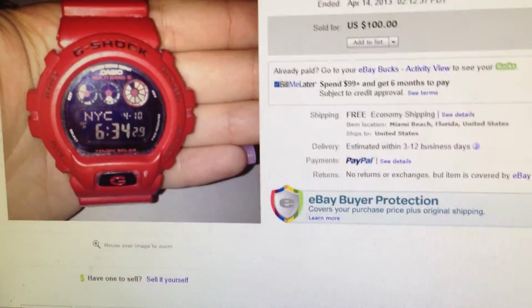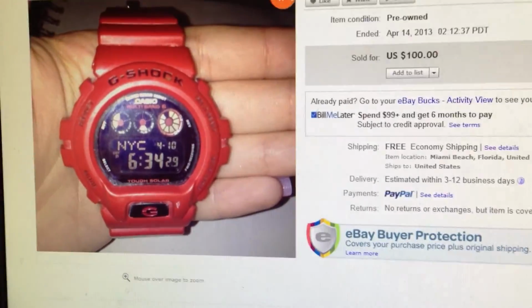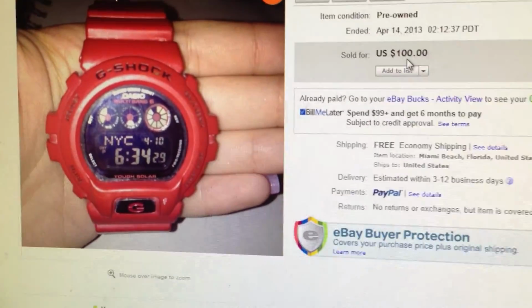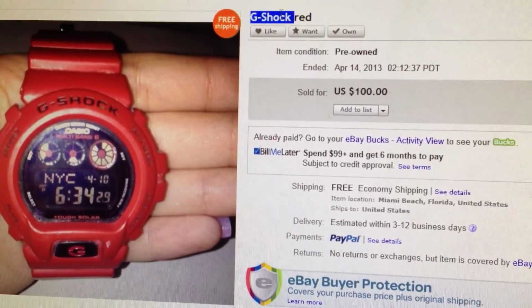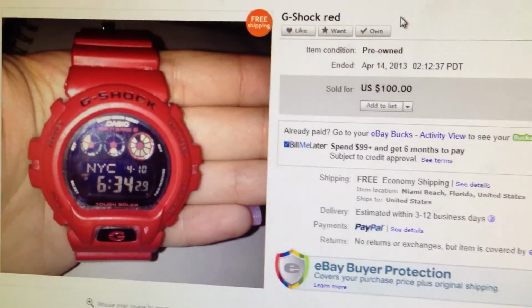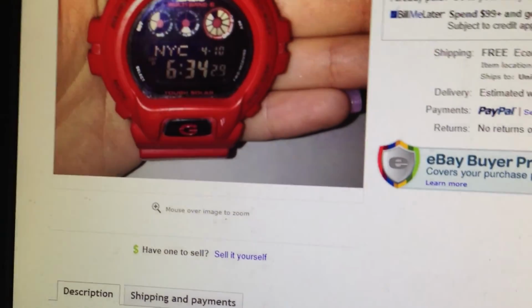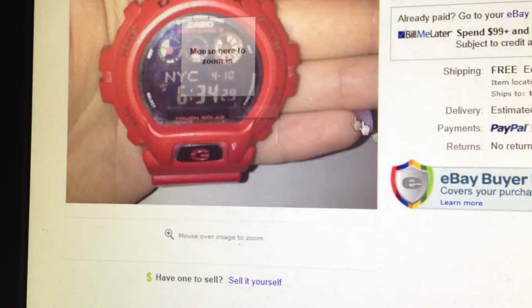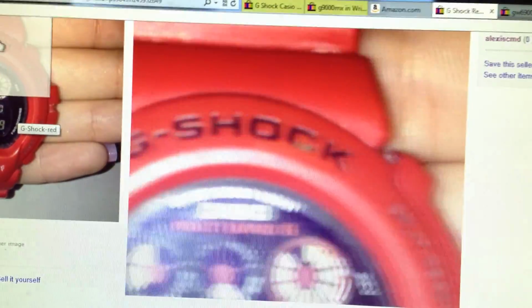And another one I just bought. I actually bought this one about a week ago. I'm still waiting for the seller to ship it. I only paid $100 for this watch. The seller didn't even know what model number it was. They just put red G-Shock, so they didn't even know what they had. All I know is, if you can see the picture right here, the watch is really grimy and dirty. You could already tell right there. I'm going to have to clean the hell out of that.